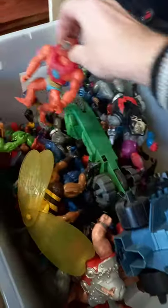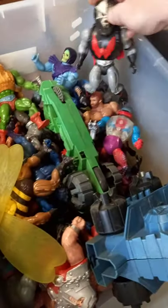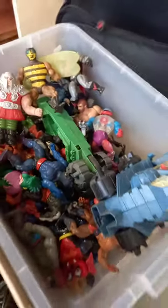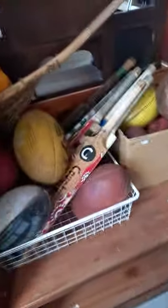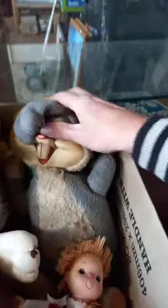Big lot of vintage Masters of the Universe, Beast Man and Skeletor, Man-at-Arms, that guy's Hordak or something, some bee bloke, don't know his name, Ram Man, some cool gear in there, boxes of diecasts, little golden books, sports, footies and cricket bats and stuff, and a lacrosse stick, big box of toys, there's some cool soft toys, Pound Puppies and Garfields and Bugs Bunnies and stuff.